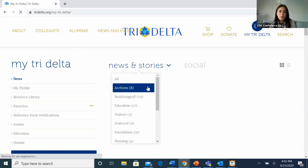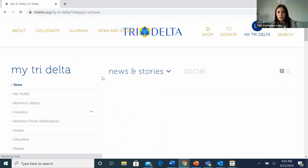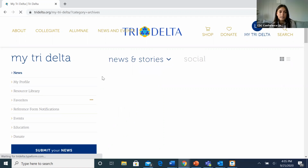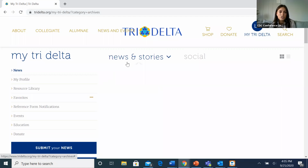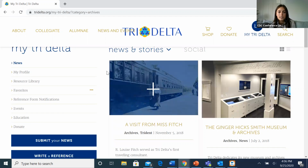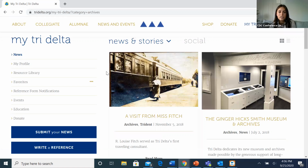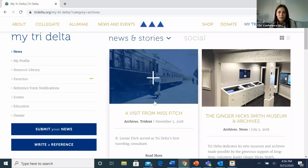So if I want to go to the archives and see what's happening there, I can click on this, and it's going to pull up any story that we have written or posted about on our Facebook about TriDelta archives and history. As that's loading, I'll show you. Oh, here we go. Here you can see different articles, like a visit from Miss Fitch, who is one of the original TriDelta consultants. It's a really cool article to read.